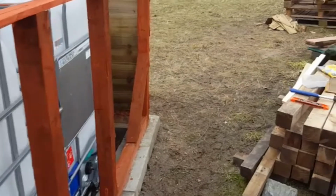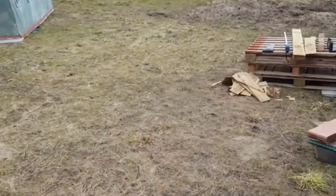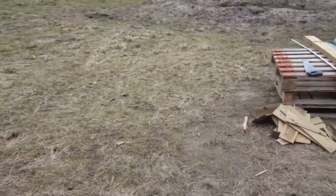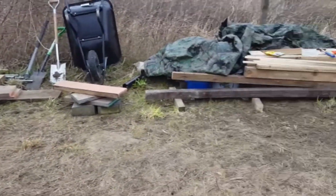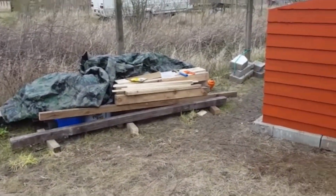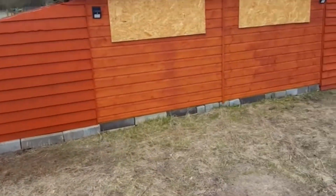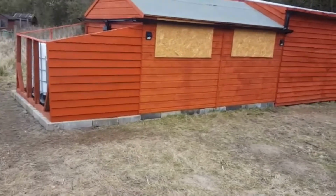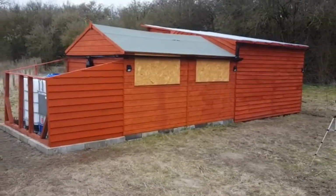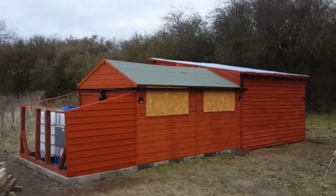But not today. I've done more than enough. It's time to pack up. Just need to get all my wood away and covered over, tidy up the cabin, and that'll be it. But yeah, really good progress today. I'm really happy with it. It is looking quite good.